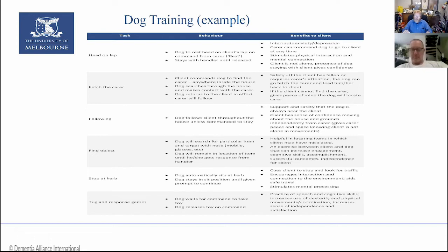There was no expectation that the dog was going to sense whether traffic was there, and this is exactly the same with a Seeing Eye Dog. It is up to the owner of the dog, the handler, to listen out for traffic. But what the dog can be trained to do is to bring everybody to a standstill at the curb and to mark that point of transition from the footpath to crossing the road. And also there were some tug and response games, which were also great.